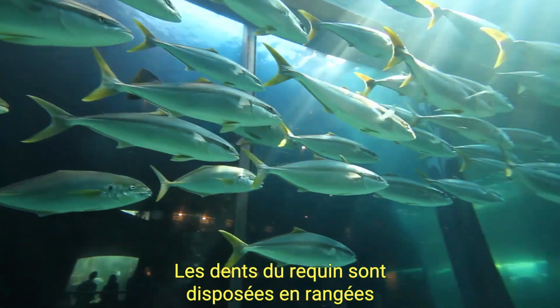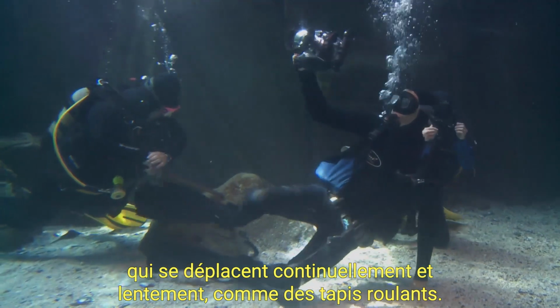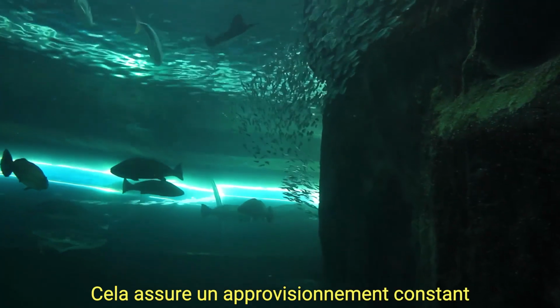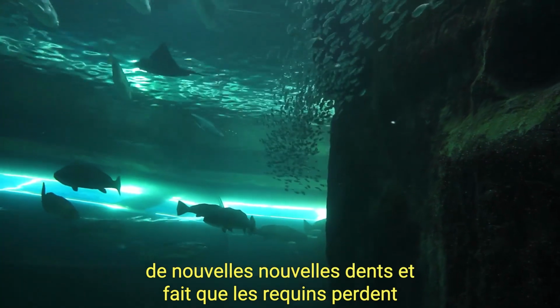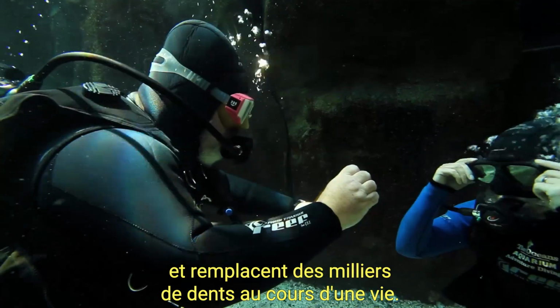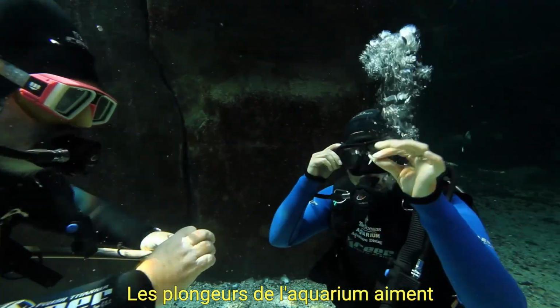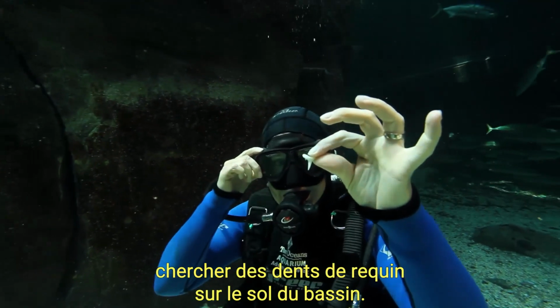Sharks' teeth are arranged in rows that continually move slowly forward, like conveyor belts. This ensures a constant supply of sharp new teeth and results in sharks losing and replacing thousands of teeth in a lifetime. Divers in the aquarium like to look for shark teeth on the floor of the tank.